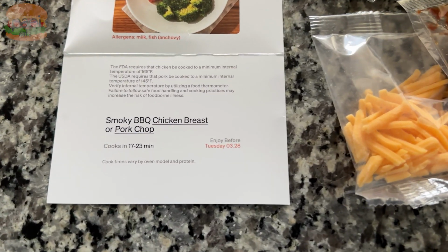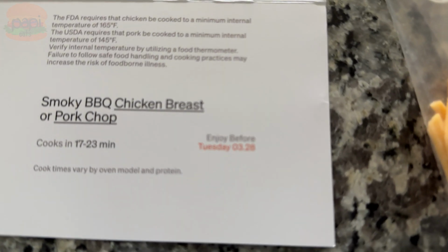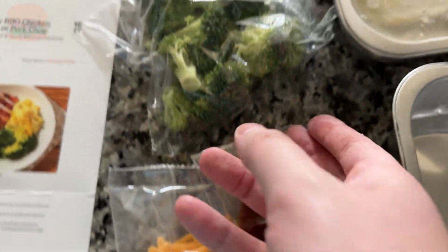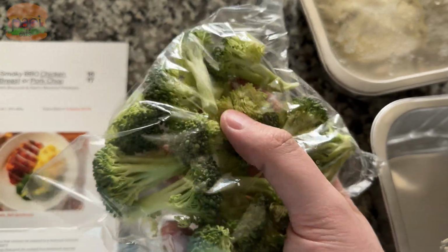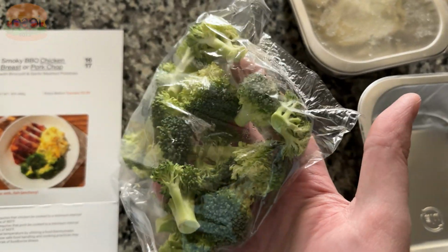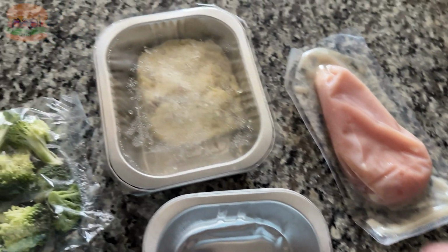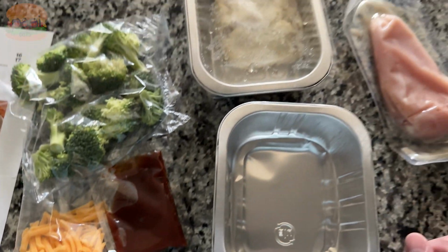Here's the catch. Today is April 4th. This was enjoyed before last Tuesday. That was part of my problem. If life caught up with me, if I was going out, buying other food, I didn't always finish my Tovala meals. So they'd get old. This broccoli still looks good. I'm sure the chicken's fine. Mashed potatoes are going to hold up. Cheese and sauce. I'll put it all together.